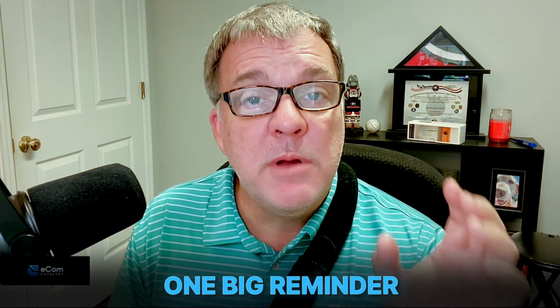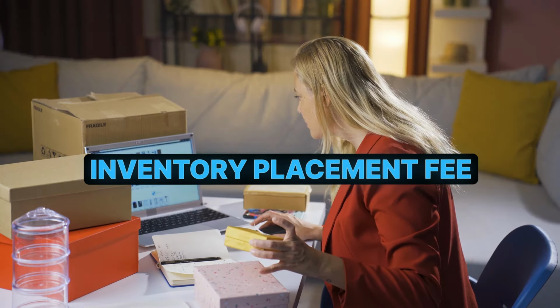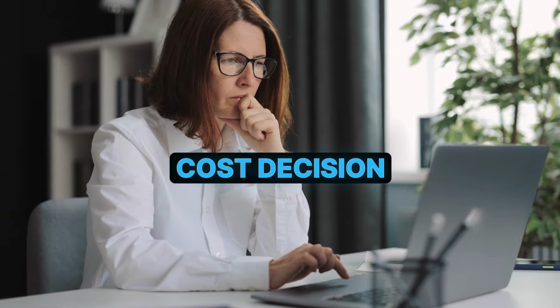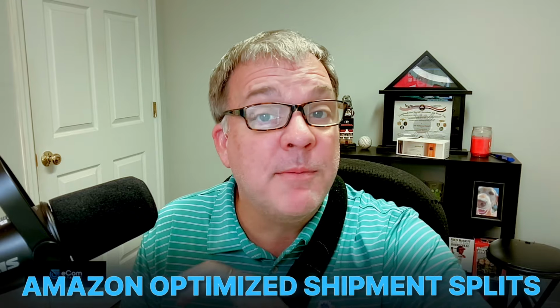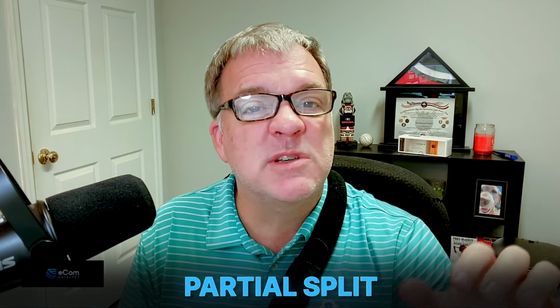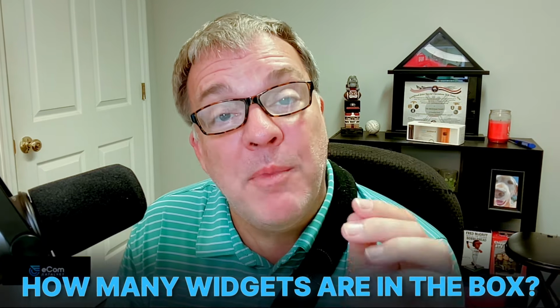All right. One big reminder is when you're calculating IPFs, inventory placement fees, look at the fee that you're paying and make a cost decision on whether or not it's just worth it to pay the fee, because with Amazon optimized shipment splits or a partial split, even though the fee may be gone or less, the outbound freight may be more. It really depends on how many widgets are in the box. If there's a lot of smaller widgets in the box, it's almost always going to be more expensive to pay the IPF than it is to just send it to 5 different locations.